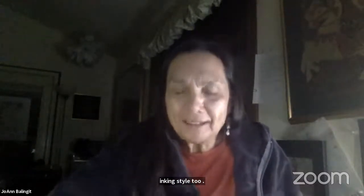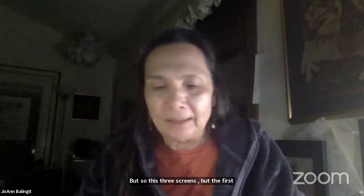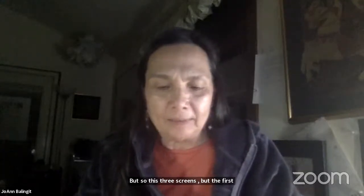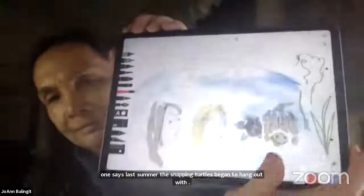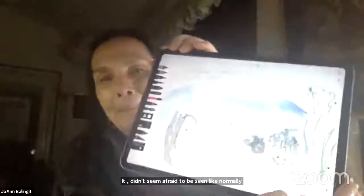Okay. I don't know how I can do this because I'm experimenting brand new with drawing on an iPad, but there's three screens. The first one says, last summer the snapping turtles began to hang out with us and didn't seem afraid to be seen like normally. Oh wow, cool. Yeah, we can see it.